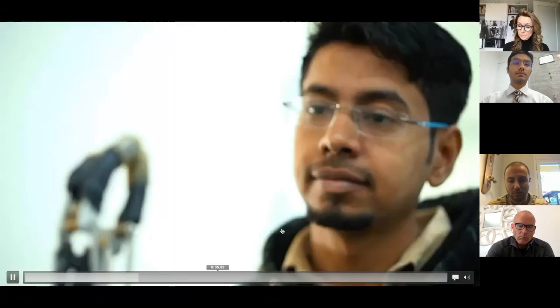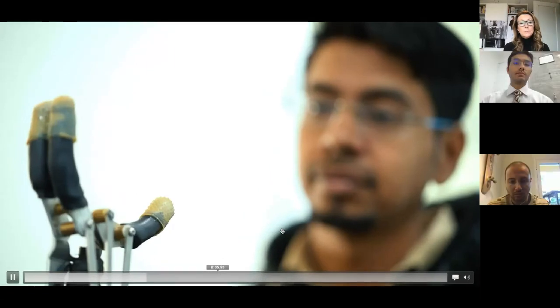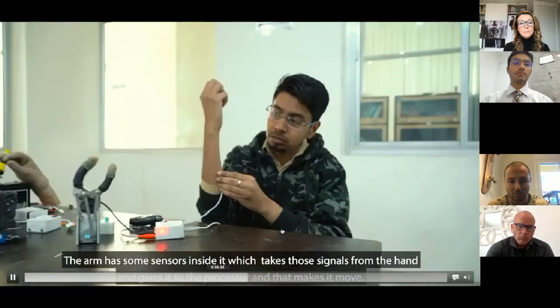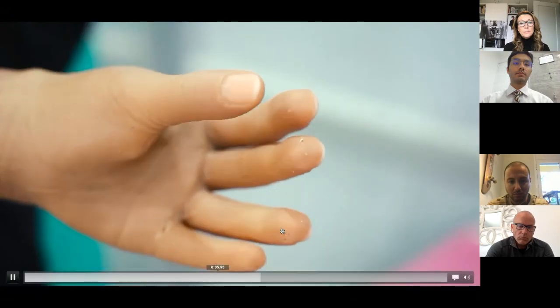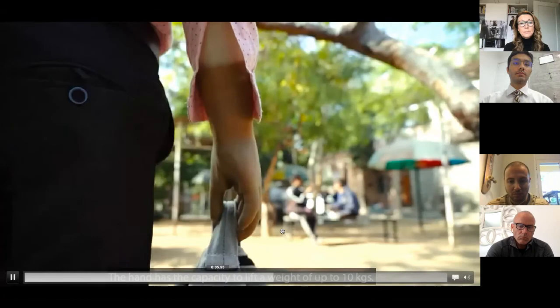In 2016, I started with 3D printing. But with time, I created a new design, and the recent one works with the signal from your brain. Whenever we think to move our fingers, our brain sends some signals. The arm has some sensors inside it, which take those signals from the hand and give them to the processor, which makes it move. The hand has the capacity to lift a weight up to 10 kgs. Apart from that, the hand is made up of silicone gloves, so it gives a cosmetic appeal for a person.